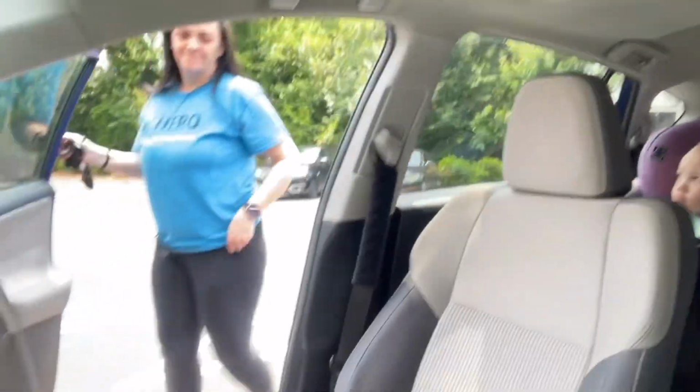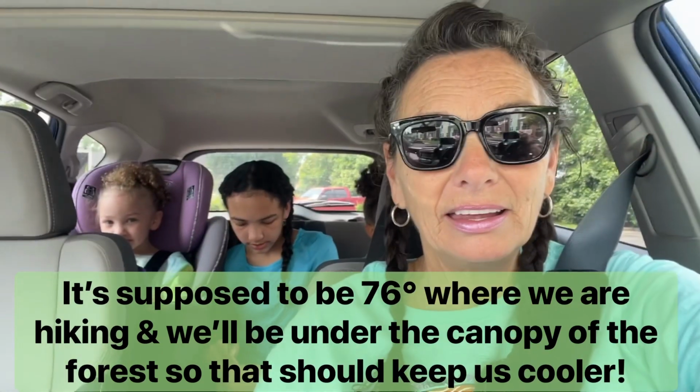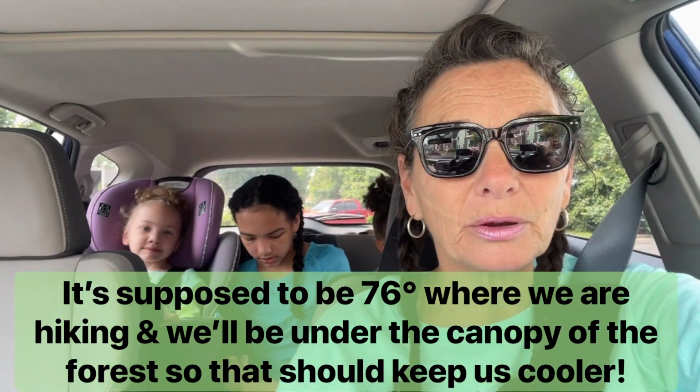Well, we were almost on our way, but Krista forgot her phone, so she's off to get her phone. It is 78 degrees outside. It's supposed to be a high of 76. We were going climbing, but it should be shaded, so it shouldn't be too bad.